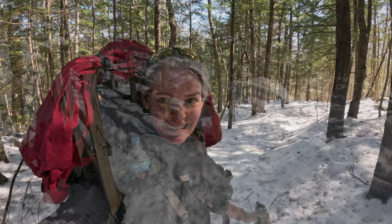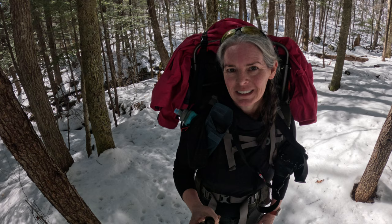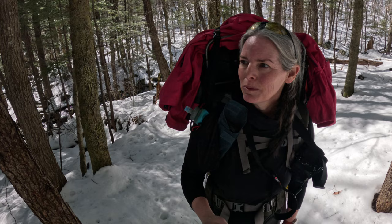This is the middle of March, and I am on the Moat Trail. The first mile of this trail brings you back into the woods on rolling terrain on a wide trail, perfect for walking the dog. It's a 3 mile trail in total. Let's see what mile two has to offer.